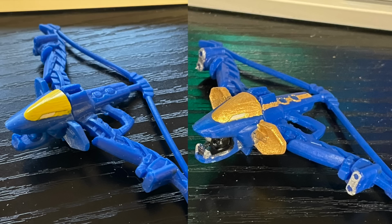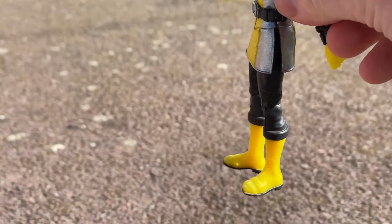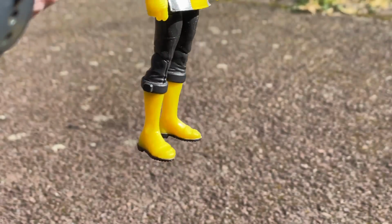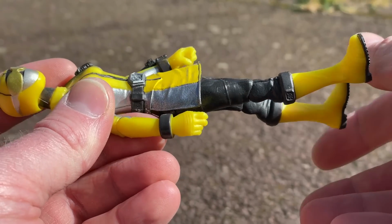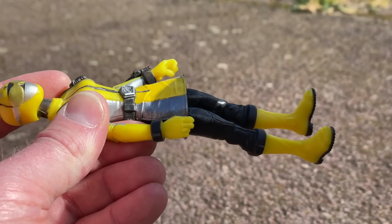I think the main thing that stung about the Beast Morphers figures was how luck of the draw the looseness in the limbs was. My Yellow Ranger, of course, being a prime example where it's just far too floppy. You just want better, especially having had Bandai's action heroes for several years before them.